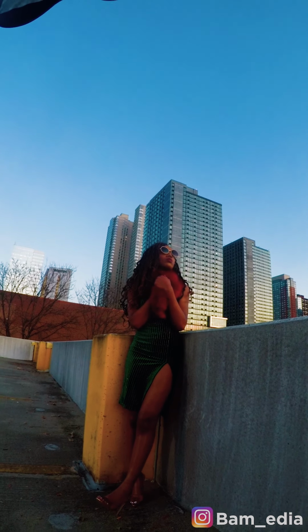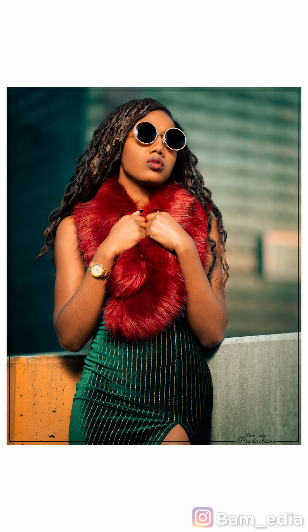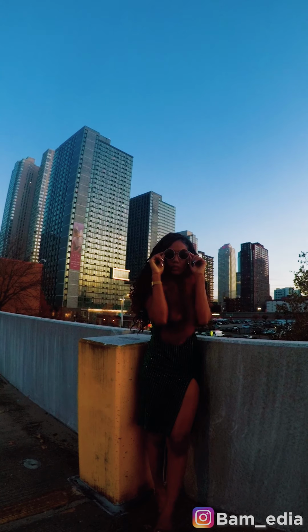It's really great when everything works out the way you want it to, and it just makes you have such a great feeling. Again, I don't use the 85 all that much, and I honestly do think I will be using it a lot more. This is the Sony version, and I think this whole shoot really turned out well.